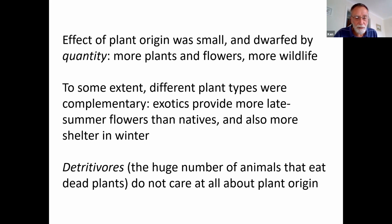And they, the research showed, don't care at all about plant origin, which of course is exactly what you would expect, because once a plant's dead, the animals that eat it don't really care where it came from when it was alive. So no need to grow native plants, unless you like them. There are lots of nice native plants.